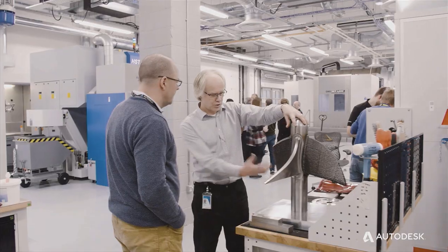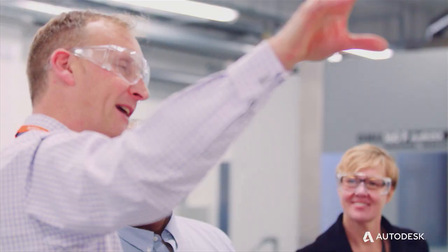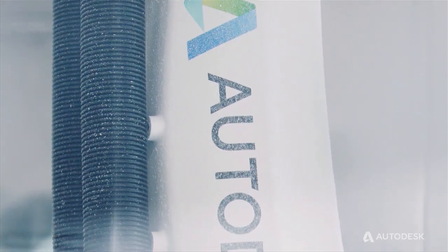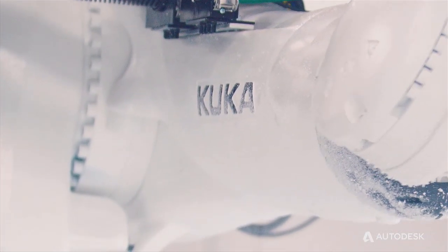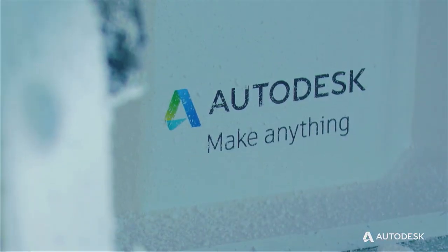We work with customers who have challenging problems to help them develop the new manufacturing processes to enable those organizations to make anything. I'm proud to have been a part of the redevelopment of this facility over the last 12 months. Autodesk has invested heavily in this facility, which I think reinforces their commitment to manufacturing. The future's looking good.